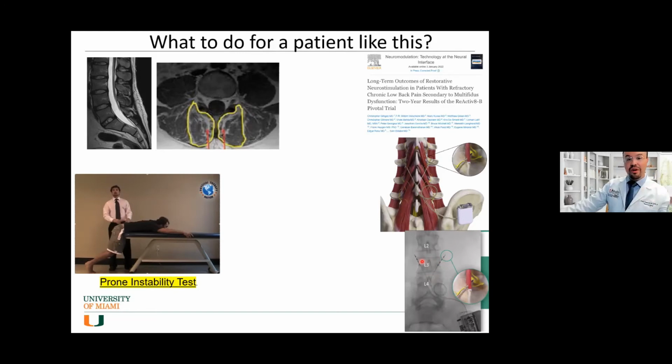This is called restorative neurostimulation, where the goal is to leave the lead over the TP of L3, sorry, to stimulate the dorsal rami, stimulating the multifidus muscle. It's a full implant. The IPG is implanted, and it's set so that twice a day, for 30 minutes, it will trigger stimulation, better conditioning the muscles to account for the muscle dysfunction.